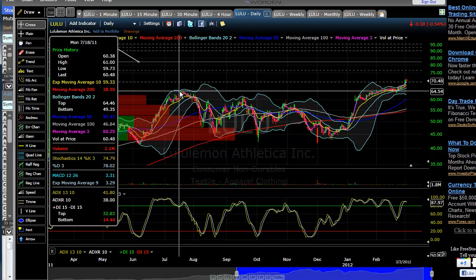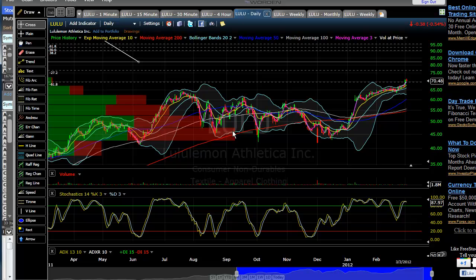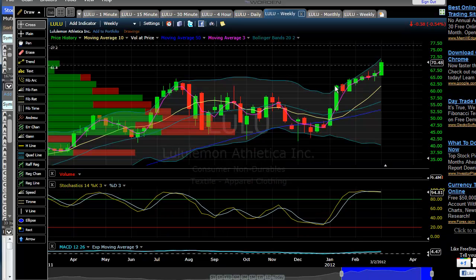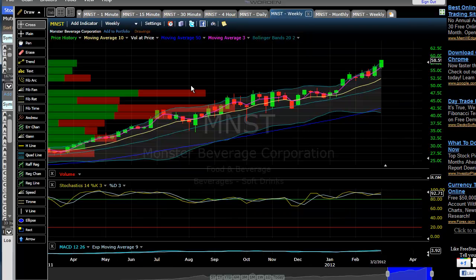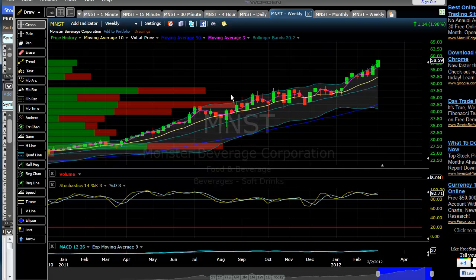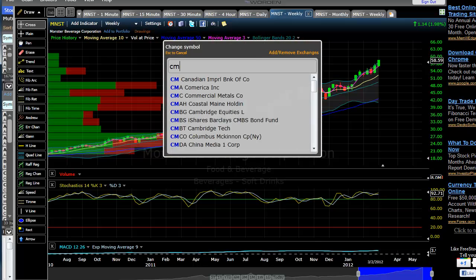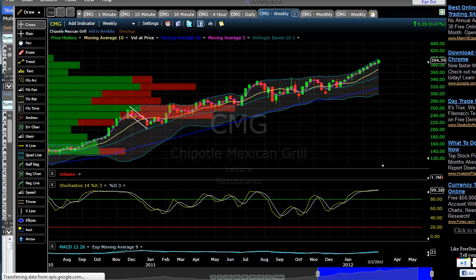Okay, so from a pattern standpoint, if you look at this on a weekly, you can see we had a nice cup and handle build, and then we're moving higher off of that. Okay, also look at Monster, the drinks. Saw this on one of Stephen Place's comments this weekend, moving higher. Chipotle, same thing, very strong stock.